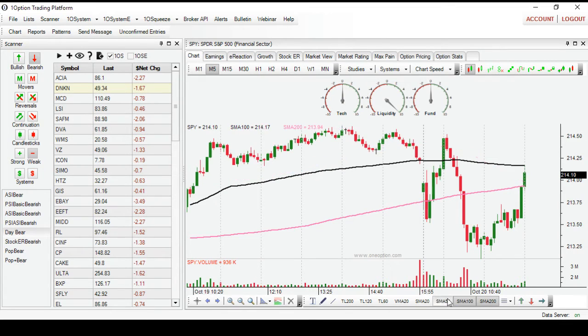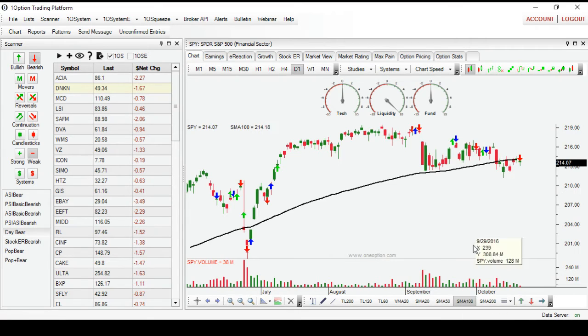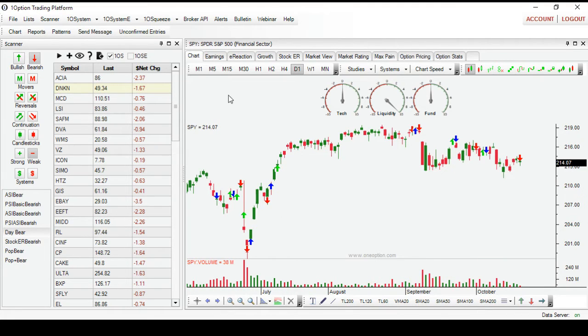I can remove these now since we're looking at an intraday chart, but I'm going to zoom back out just so that you have that reference point. There you go. 214.18 is the 100-day moving average. So once we fell back below it, we had to exit our positions.